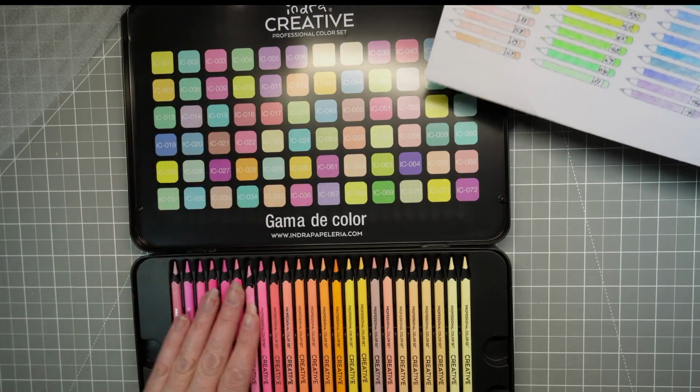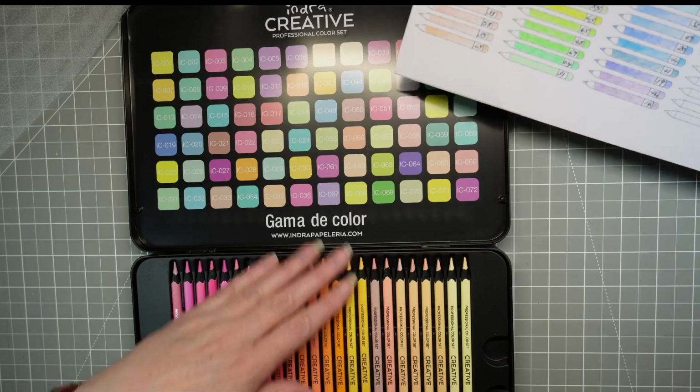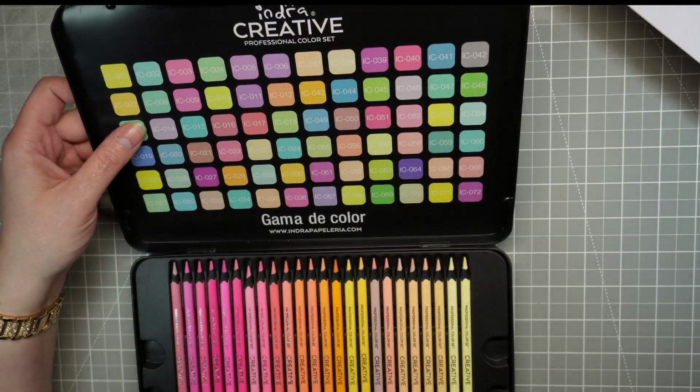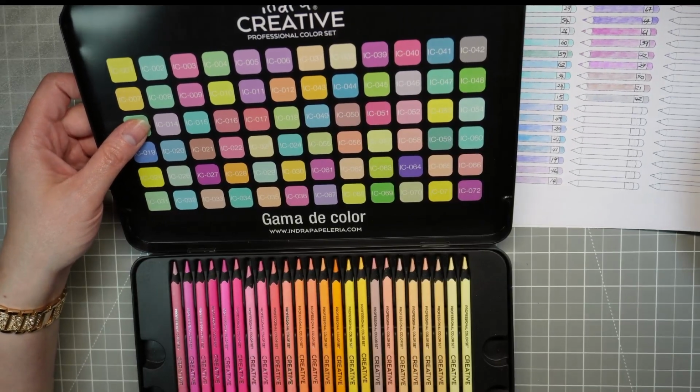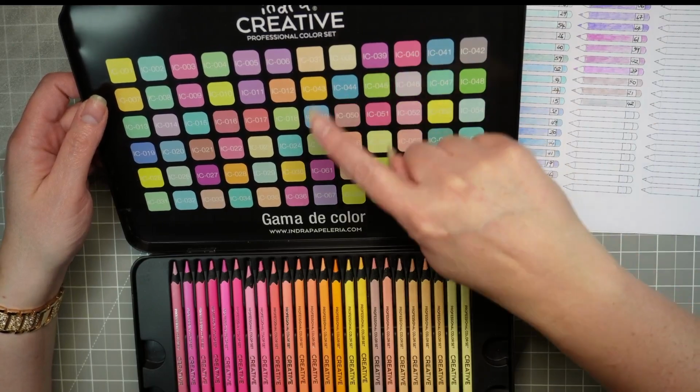I've literally just gone in the order that they are in the trays because they look so beautiful in the trays, don't they? And that made far more sense than what on earth this is. I just don't even know. It doesn't make any sense to me, whichever direction you look at it.